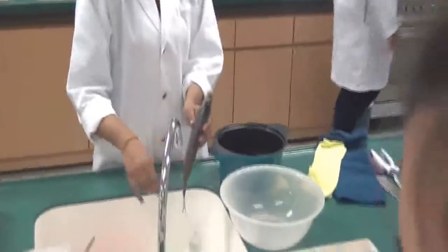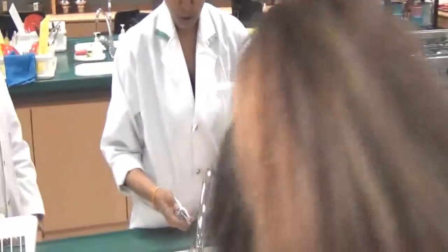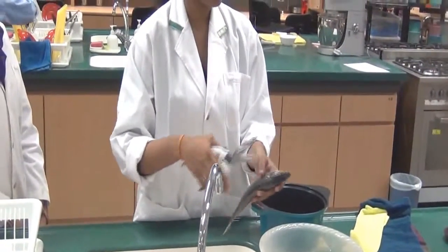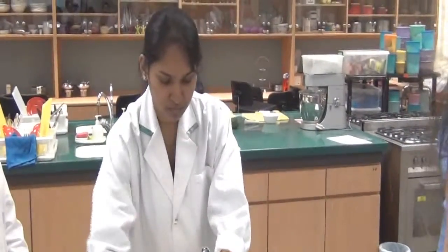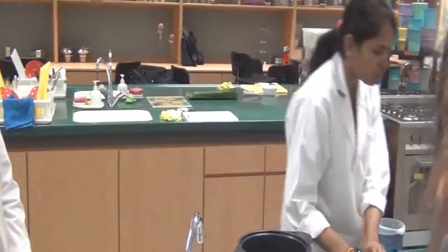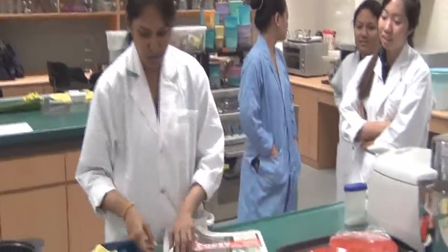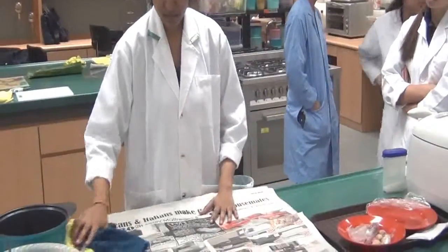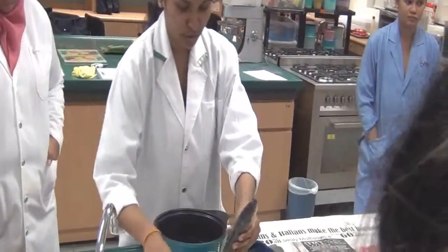First, what we want to do is remove the fins first, not the scales. The fins always get in the way when you scale the fish. Don't forget to spread the newspaper I've already given you. Then you throw the fish entrails onto the newspaper and dispose of it here.